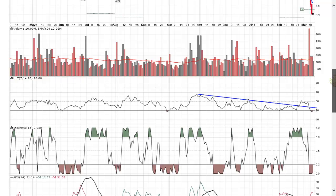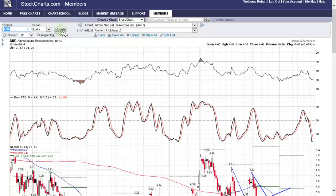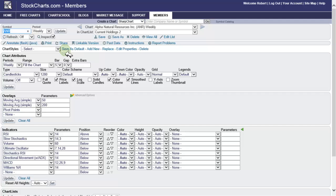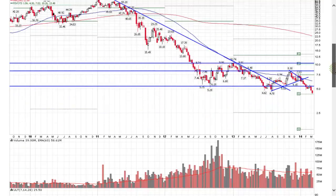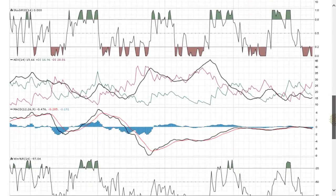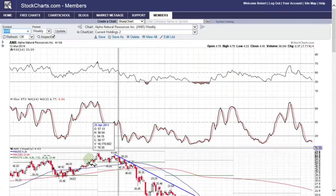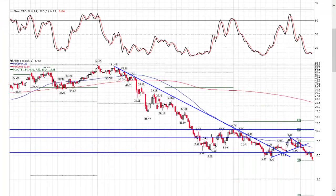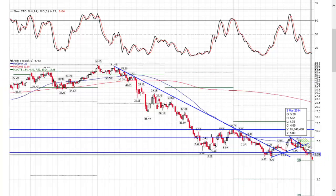So I like Alpha Natural Resources. I think that it's a hated stock. And as a contrarian, that means I love it. There is a catalyst that I will not talk about. My members know what that catalyst is that can really propel the stock higher. And I will be looking to get back in to Alpha Natural Resources. However, the selling needs to dissipate some. This week's low would be an interesting support level, little bit of a bottoming tail.